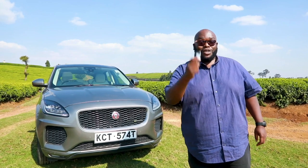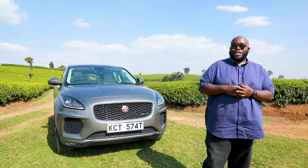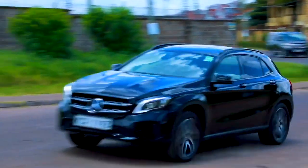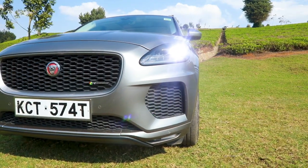This is the key to Jaguar's baby cat, the Jaguar E-Pace. And with prices starting at 9.3 million Kenya shillings, do you reckon it's a far better bargain as compared to the Mercedes GLA or the BMW X1? Well, let's find out. Starting with the front profile.